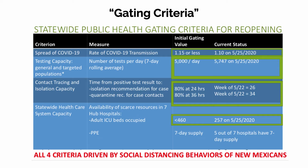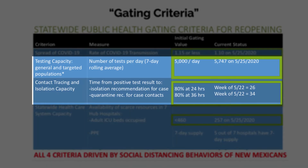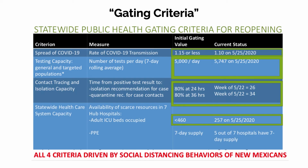When the state asks the question, are things getting better, it uses what is called gating criteria. These are essentially threshold levels. When the threshold is crossed, meaning things are better, the state uses that to determine if it can loosen the restrictions, primarily on business closures. I'm not going to talk about testing capacity and contact tracing in this video, as it won't help you understand things very much, but I will talk about the other two measures.